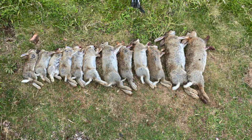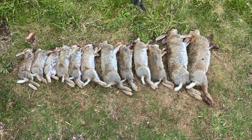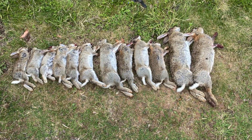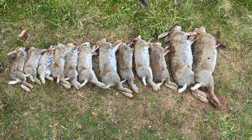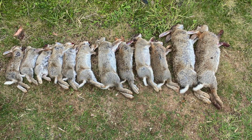So all in all, we had 23 rabbits today. There's 12 here in the picture, because unfortunately, once the other ones had been hit with either a .177 or a .20 pellet, they decided to do a little bit of a kicking motion and ended up down the loads of rabbit holes that there were.